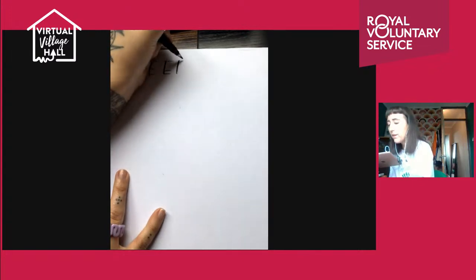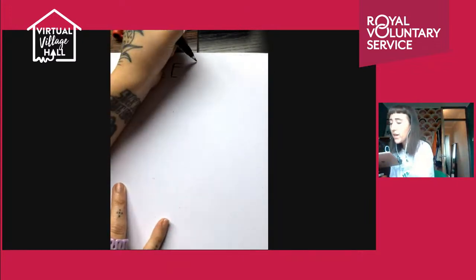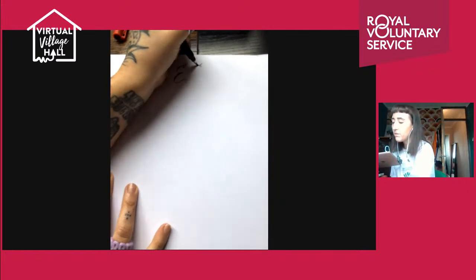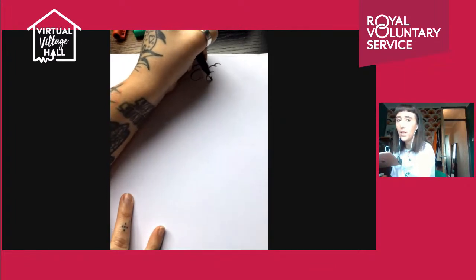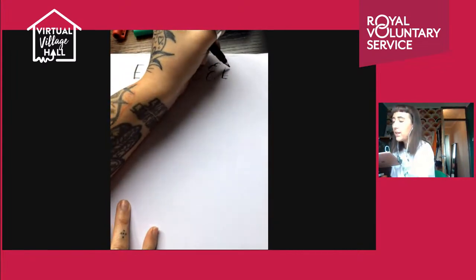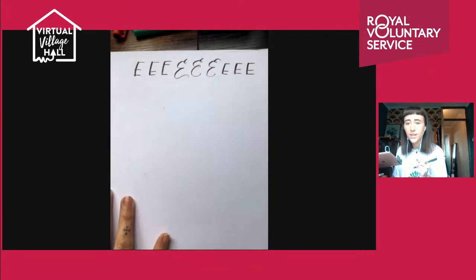Or we could do the opposite of that. We could go like this. And you can see they're totally different. The other thing you can do, which some people do, is the opposite three, which I do like to teach people because it's a bit of a curveball, but I don't tend to do it very often because it looks a bit weird. So that's a mirrored three sometimes used as a capital E. So E's are easy, easy peasy. And you are taking the pen off the paper as you do it. So I'm going to move straight on to the next letter.